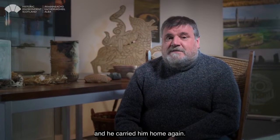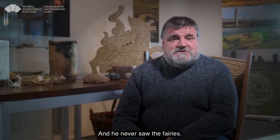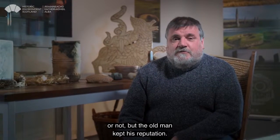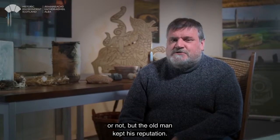And so the blacksmith picked him up and he carried him home again. And he never saw the fairies. I don't know whether he ever believed in it or not, but the old man kept his reputation.